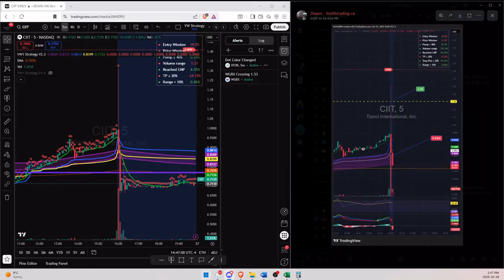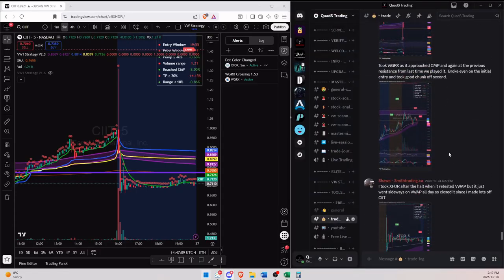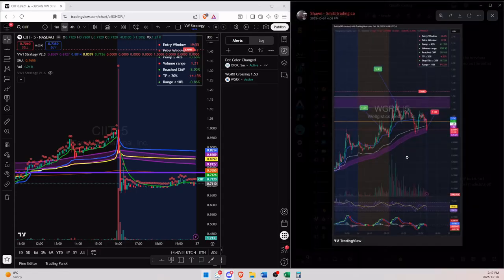CITT, this is the trade right here. He identified a pivot at 1.20. That's his entry, and he got out at 85 cents, right in this EMA range, which is a nice profit for us. And then we had WGRX.